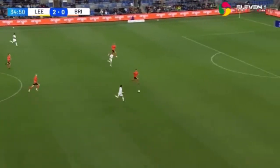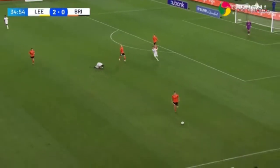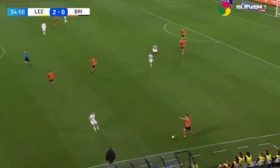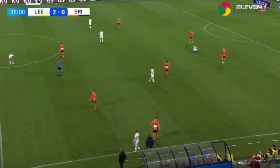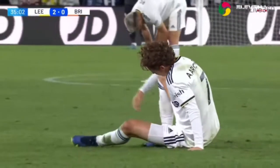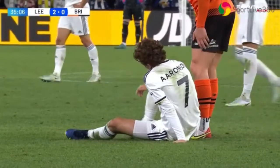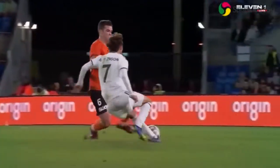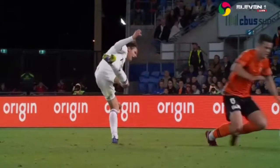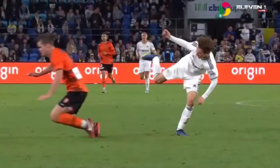And now Brendan Aronson making himself available. Connor Chapman mopping it up for Brisbane Roar. That's brilliant work. But there's a problem for the American. Didn't seem to be too much in that one. It seemed a fair tackle, but as we see here in the replay, it's just a 50-50. He's left his ankle in there. His ankle's been stuck in there, I think, and a little bit of a sore one for him. The follow through of Connor Chapman.